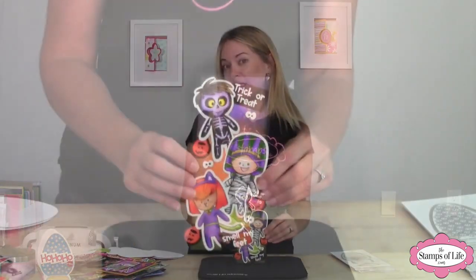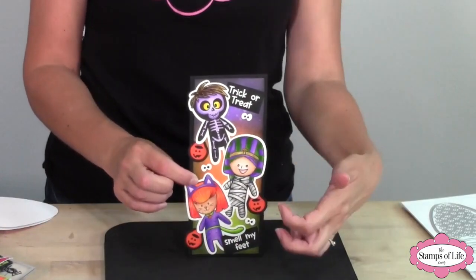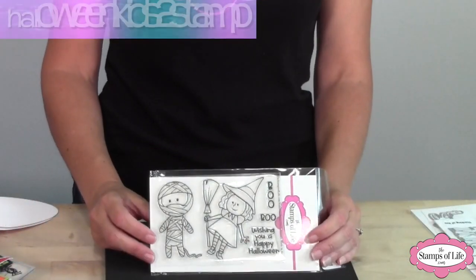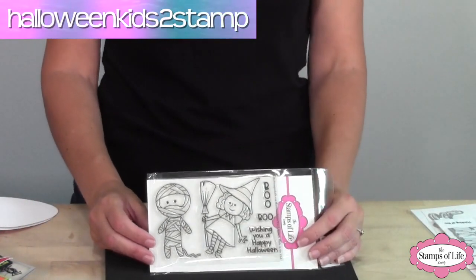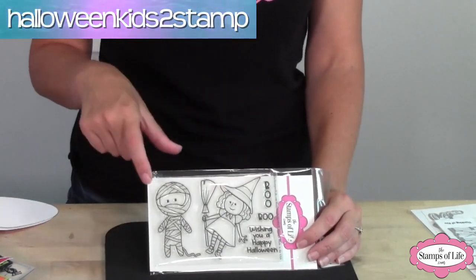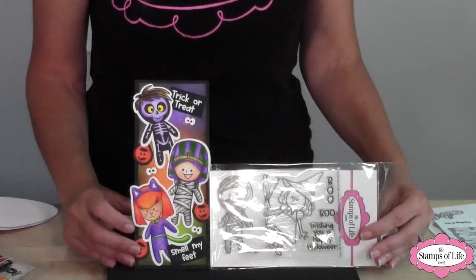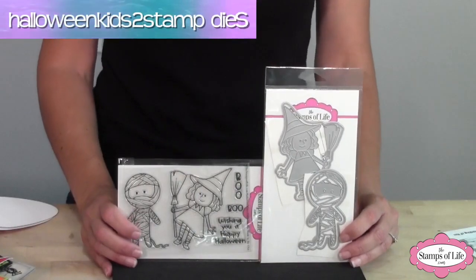So on the stamps, these are the three we released on HSN, exclusive to HSN, but I have added two more cute little kids to go with those. I've added the cute little witch and the cute little mummy to go with the skeleton, little girl cat, and the little pharaoh guy. So cute. Now, of course, these have dies that match, and here are the dies that match. So you're getting the stamps and the dies. You can buy them separately or together.